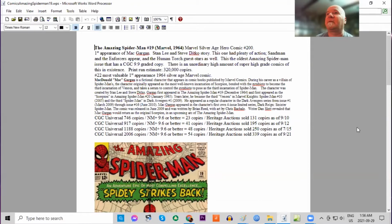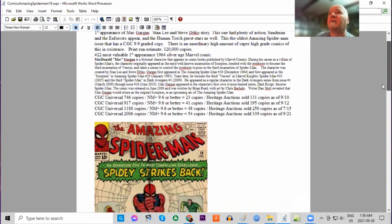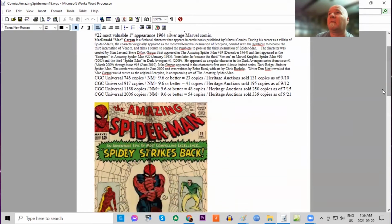This issue is the first appearance of Mac Gargan. It's got a Stan Lee and Steve Ditko story. There is a 9.9 graded copy on CGC, which is unbelievable for a comic of this age. Print run estimated at 320,000 copies of this title at this time. This comic features a first appearance, and it ranks 22nd most valuable first appearance Marvel comic of 1964.